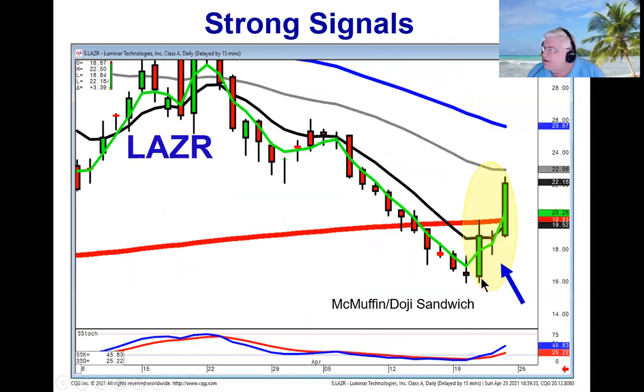A Doji sandwich is a strong up day, a day of indecision, a Doji, and the simple Doji rule, which is prices are usually going to move in the direction how they open after a Doji. And when they open positive, even for day traders, this is an excellent trade setup in the sense that this candle right here will usually be the same magnitude as this candle right here. We'll probably be recommending laser because of the McMuffin pattern.